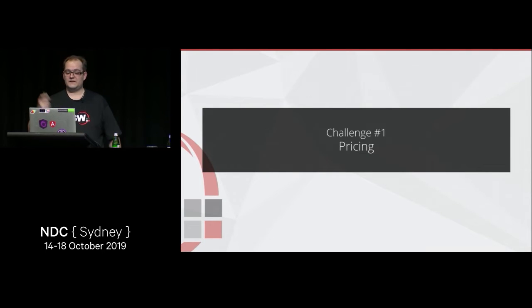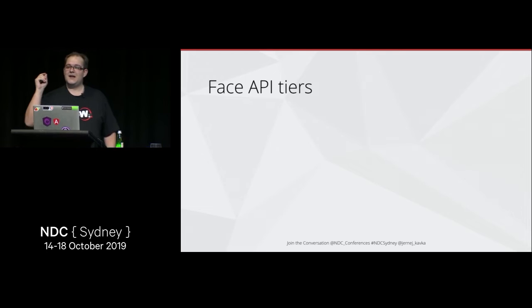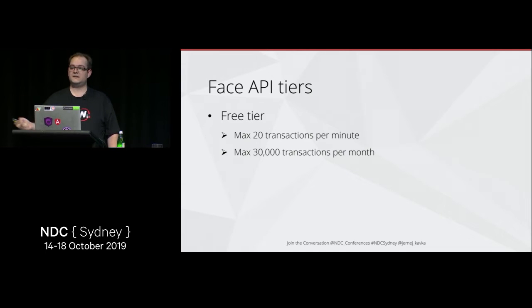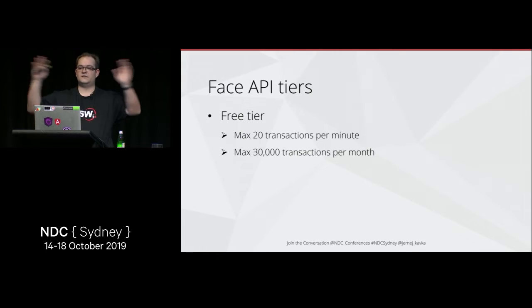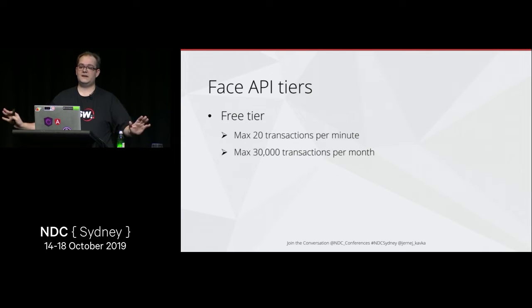So the first challenge we had was pricing. And to understand why this is a problem, like with all Azure services, all AWS services, everything that is pay per usage, you have to understand why it costs a lot. If you remember anything from this talk, try to understand why something costs a lot. So the first tier, free tier, has a maximum of 20,000 transactions per minute and 30,000 transactions per month. What does that mean? If you're doing a simple example, like trying to identify lots of people on your Facebook or things like that, it may actually fit your bill. You might be able to use your free tier and not pay a cent.